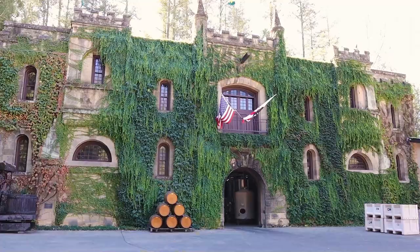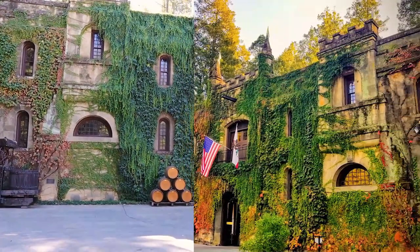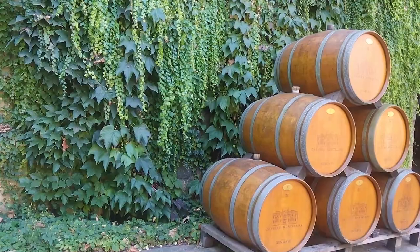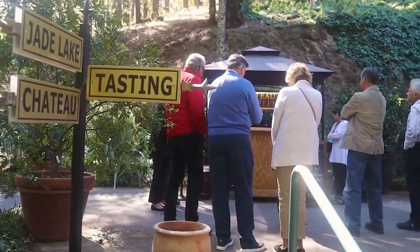Here they have a French chateau style with the stones. It's beautiful. It's got the ivy crawling up, and they've got a tasting room up there. And if you want to go taste, you can taste. But we definitely recommend come here, take a look at the setting, walk around the winery, enjoy the place. It's beautiful. And if you want to engage in a tasting, go ahead and do it. We just weren't impressed by the taste.